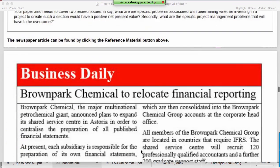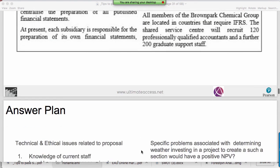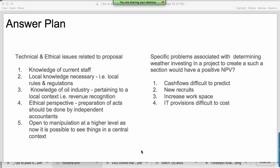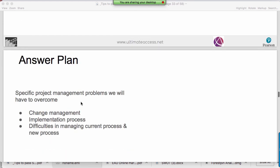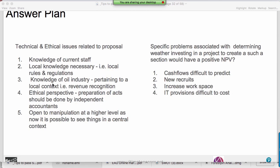Then we've got our reference material given to us, right? And you don't have to read that. Now I want to show you our answer plan. When I'm writing an answer plan, you're given 45 minutes, I will spend a third looking at what the tasks are: technical and ethical issues, problems associated with the NPV, and project management problems, right? So you can see I'm putting down these particular points.